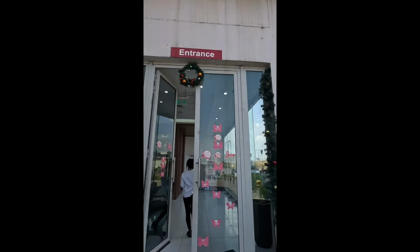Medical Center for Treasure's leg. We got there and they said they need a diagnosis from the doctor, which I didn't come with. I don't have it with me, so we couldn't do the x-ray. We actually wanted to do an x-ray for her leg.